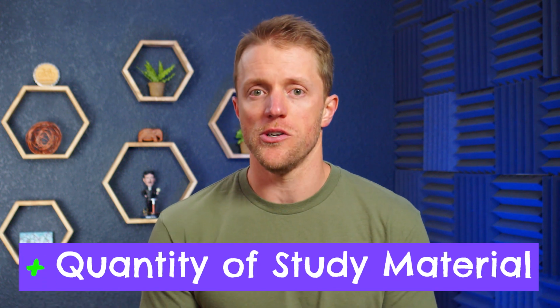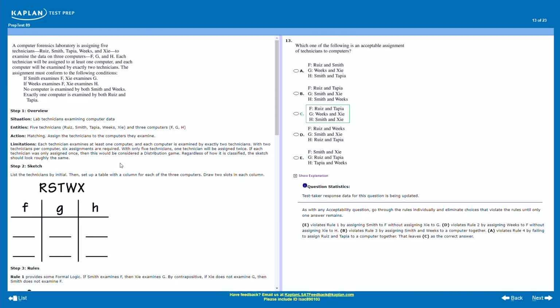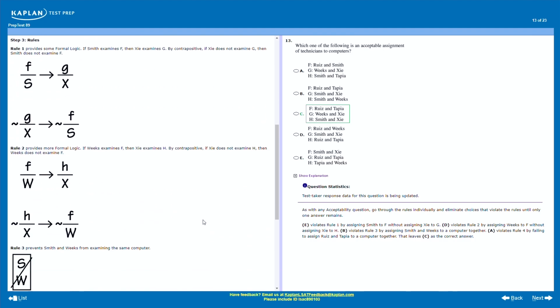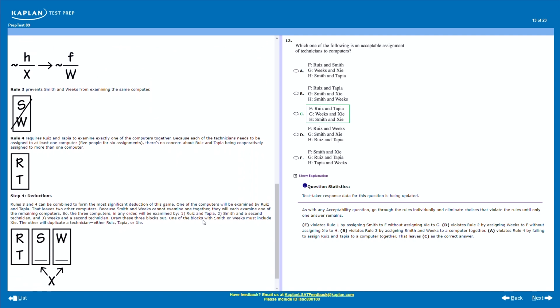And number 1 has to be the sheer quantity of prep material that Kaplan offers. In terms of volume, they give you over 180 hours of lessons and instruction alone, not even counting practice material, which by itself is probably more than what you get with budget prep providers like Magoosh. So what this means is if you plan to absolutely immerse yourself in LSAT prep over the next few months in hopes of getting a top tier score, then Kaplan is going to be a great choice. You won't run out of content, and it's definitely one of the most comprehensive packages I've reviewed.